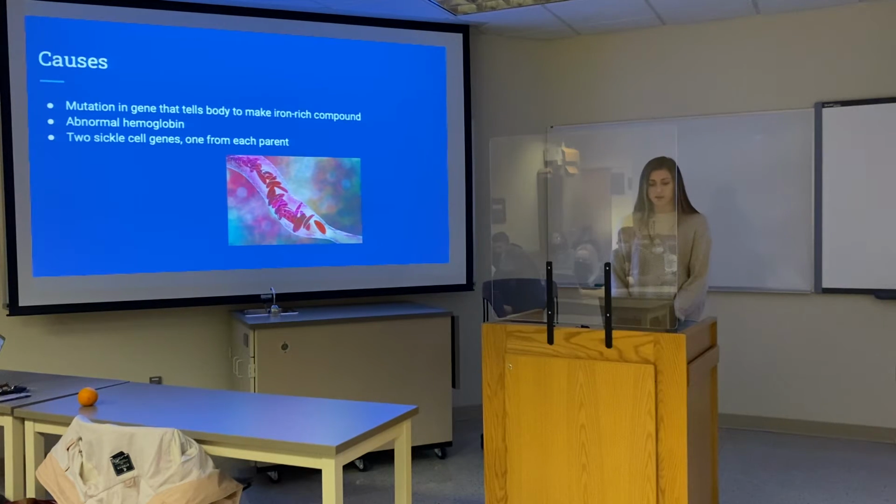If only one parent passes the sickle cell gene to the child, that child will have the trait. With one normal hemoglobin gene and one defective form of the gene, people with the sickle cell trait make both normal hemoglobin and sickle cell hemoglobin. Their blood might contain some sickle cells, but they generally don't have symptoms. They are carriers of the disease, however, they can pass this gene to their children.